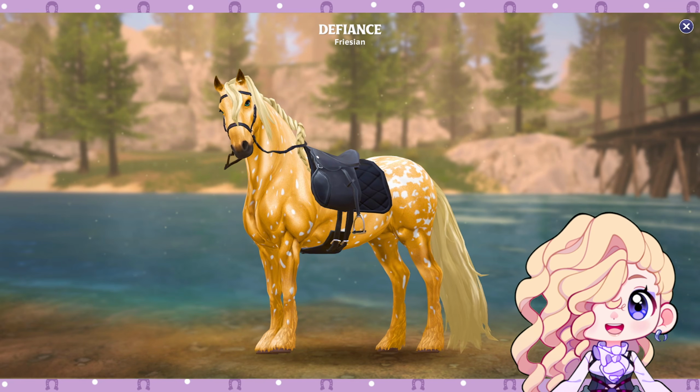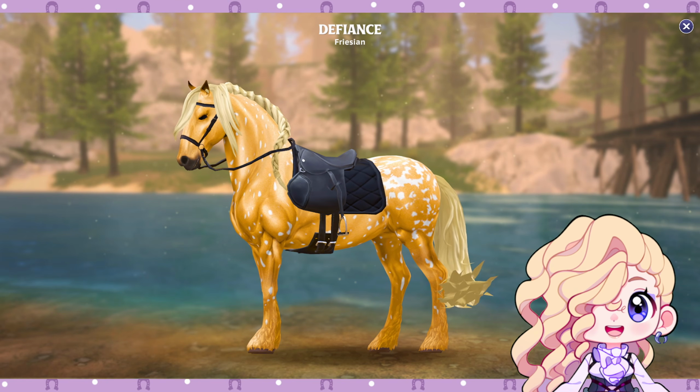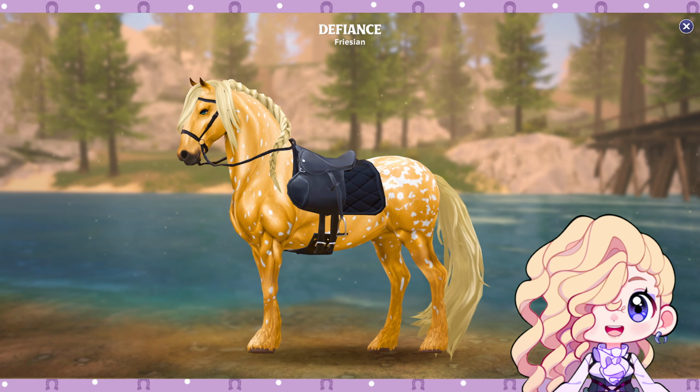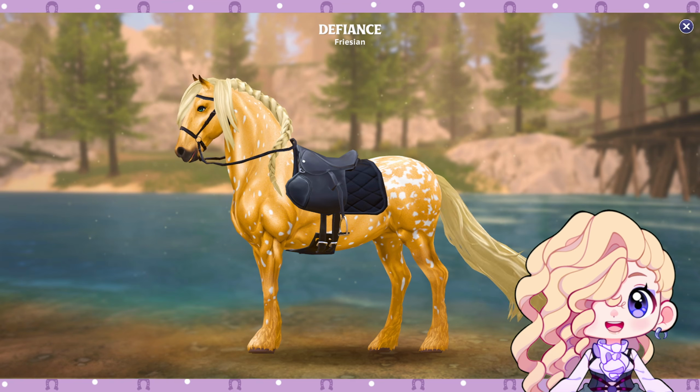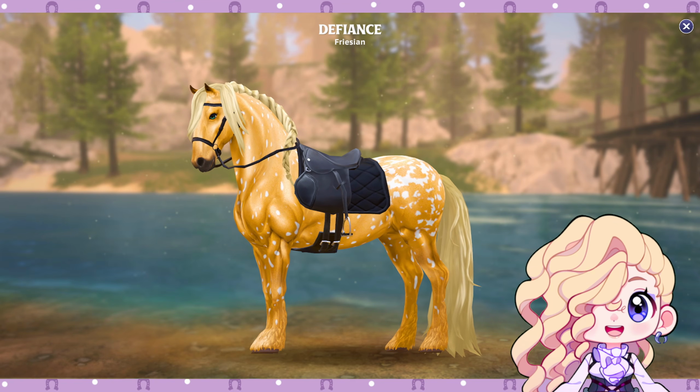Look at this horse. Oh my gosh, if you ride anywhere on this, people are just gonna look at you, okay? They will gravitate their eyes towards your horse, and your horse will just be like, yeah, keep looking at me, please. Oh my gosh, this is such a show pony.